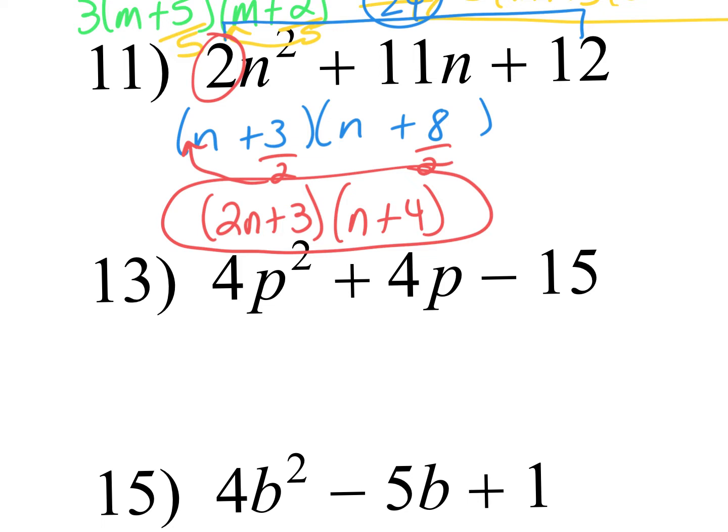GCF? Is this a perfect square trinomial? You guys are like, wait, what? No. Are the first term and the last term perfect squares? No. So I just have to do my normal A times C. 4 times negative 15 is negative 60. What are the factors of negative 60 that multiply to give me negative 60 but add to give me a positive 4? Okay, so plus 10 and minus 6.